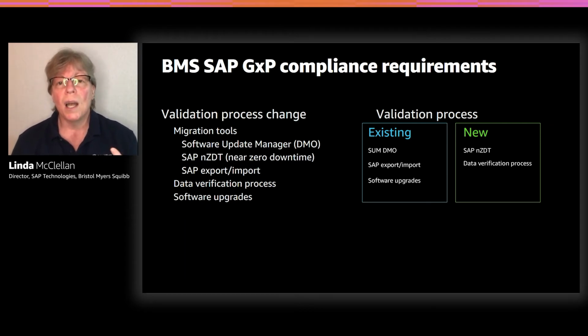We also had a new tool from SAP called Near Zero Downtime, which allowed us to minimize our downtime for our S4 migration. We had used similar tools in the past, but this was specifically for S4, and that had to be qualified, as well as the data verification processes around the financial tables, as they were going from a very large number of tables down to one table. We had to ensure that data in Table A made it to the equivalent of Table A in S4.